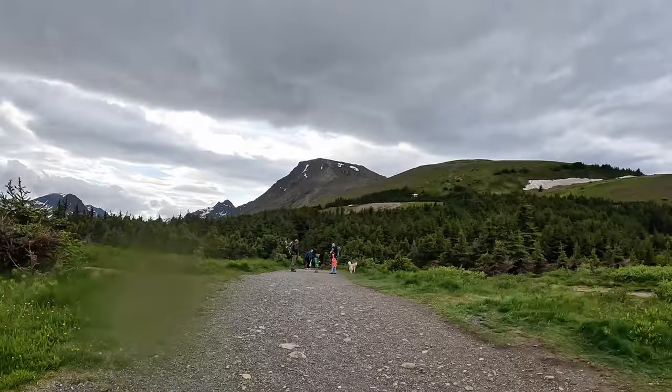We're at Flattop Trail. It's a bit cold, it's a little rainy, but it's all right. We'll warm up once we get moving. This trail is a loop. It's 2.8 miles with about 1,500 feet of gain or something like that. So let's get it. There's where we're headed.